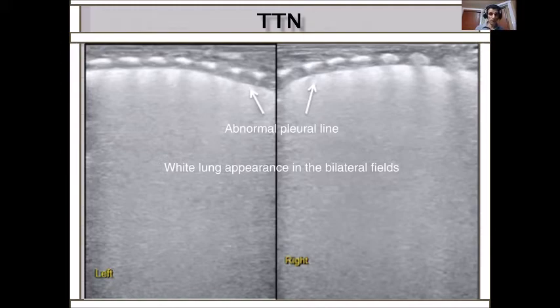So if this baby is, let's say, 1 year old, then this is pulmonary edema. If this baby is a newborn, then this is a TTN. This is not pneumonia. There is no air bronchogram. There is no consolidation. There is no pleural fluid. There is alveolar edema, there is interstitial edema, and there are alveoli either filled with fluid or collapsed. This is TTN.